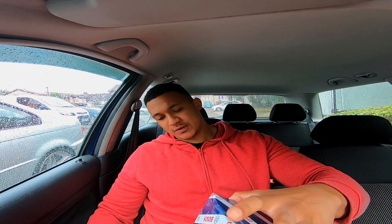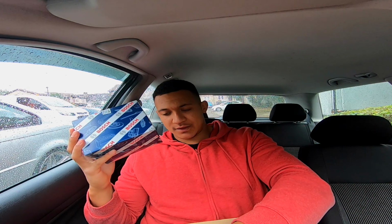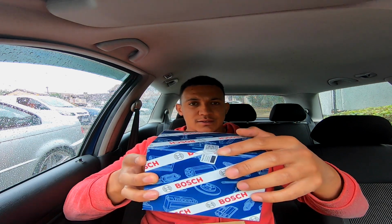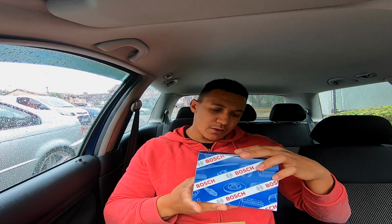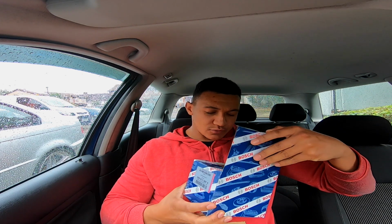Right guys, so it's now crunch time with the Golf. I've got my parts here now. They finally arrived from Germany. So here's the OEM MAF, and also here is the N75 valve. A little bit concerned actually, because I've just seen that that's open, or it's been opened, so that's a little bit concerning, but I'll have to have a look at it and make sure that it's all good in there.